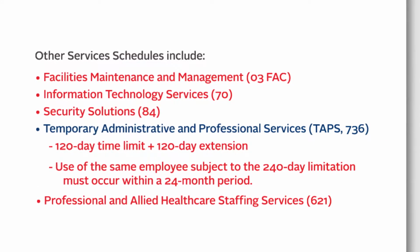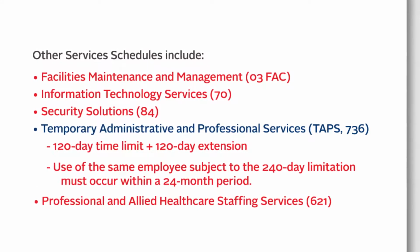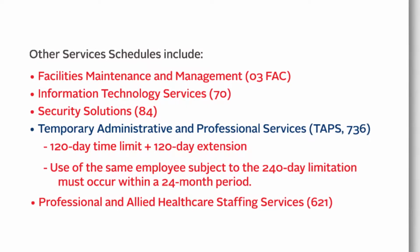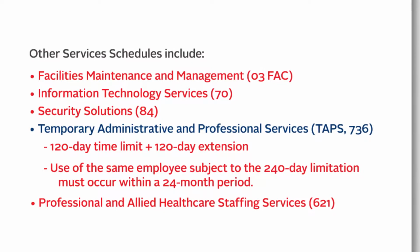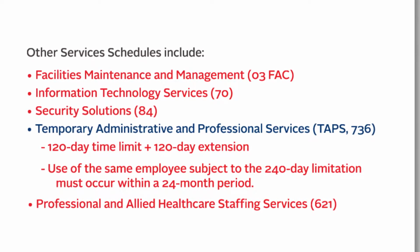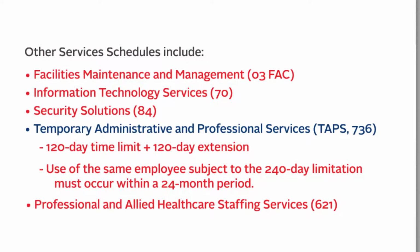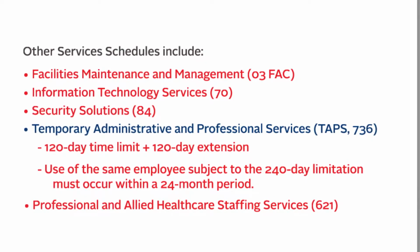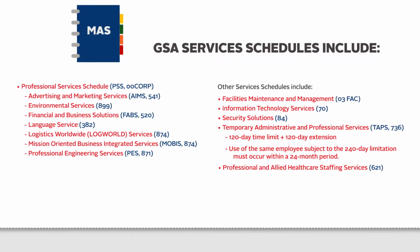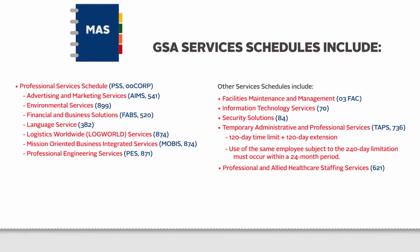This schedule is often referred to as TAPS. It does have some limitations. The time limit for temporary services is 120 days, plus a 120-day extension. Use of the same employee is subject to the 240-day limitation within a 24-month period. Any given schedule includes multiple contracts and special item numbers.